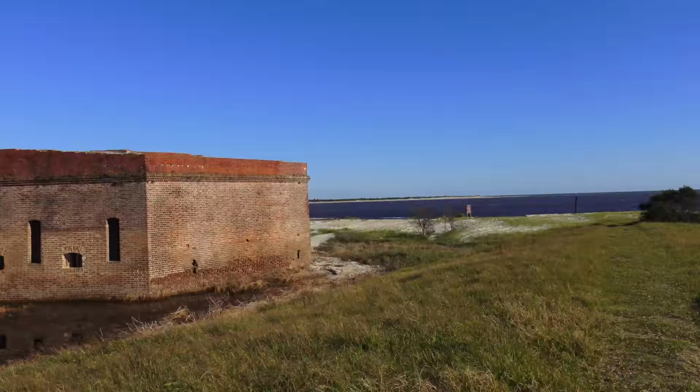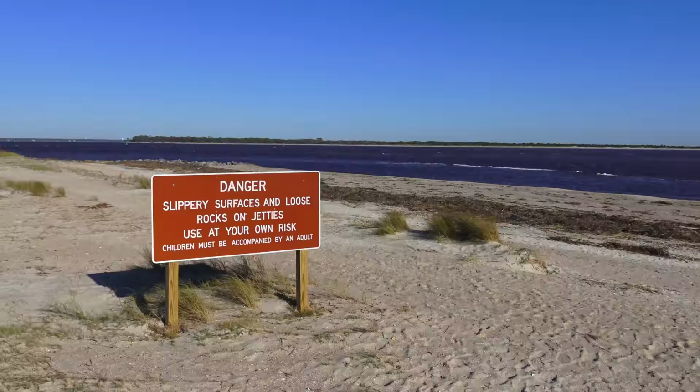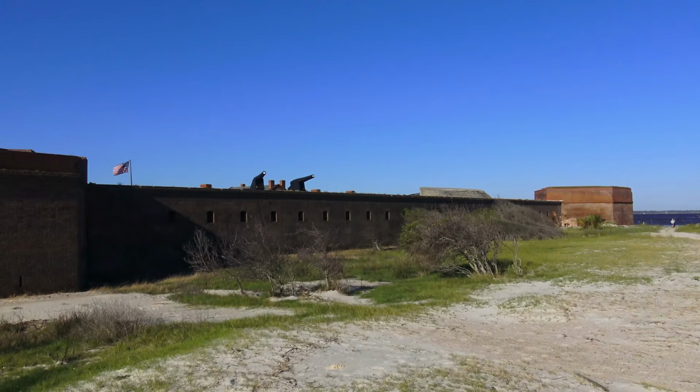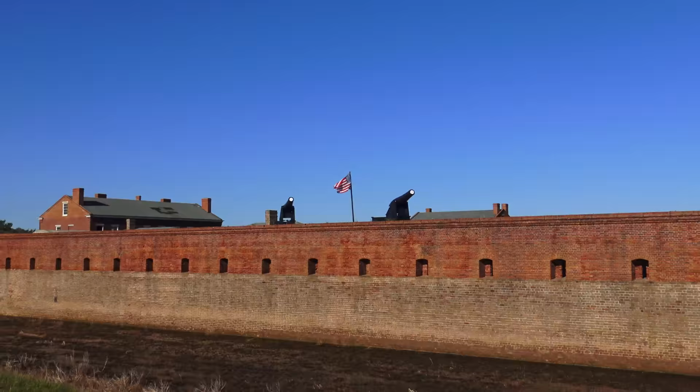Actually, before I go in, I'm going to check out the beach. This water right here is the Cumberland Sound. And we are, of course, in Florida. And on the other side, that's Georgia. It is a gorgeous day, perfect weather, probably about 70 degrees Fahrenheit, 21 Celsius, and not a cloud in the sky. Okay, let's enter, shall we?